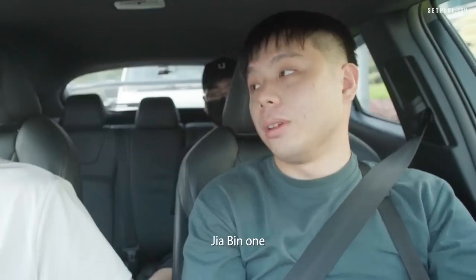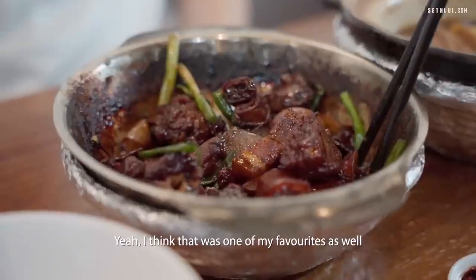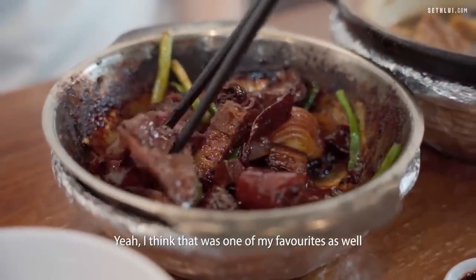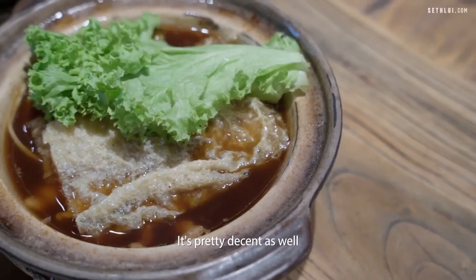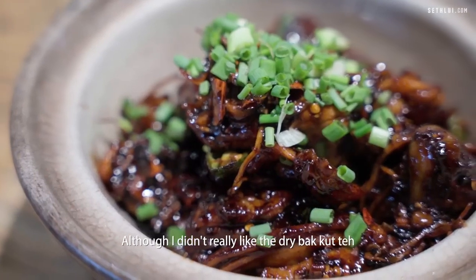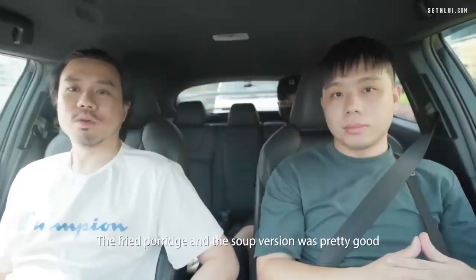What's your favorite? Jiabing one. For me, everything is quite on point, even the dry one also. Yeah, I think that was one of my favorites as well. So I would say second runner up would be Feng Xiang. It's pretty decent as well. Although I didn't really like the dry bak kut teh, the fried porridge and the soup version was pretty good.